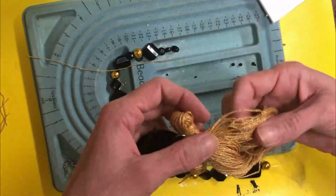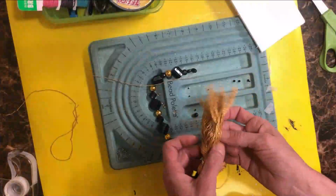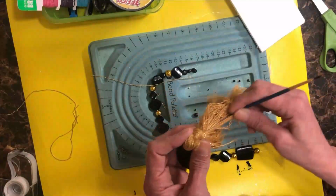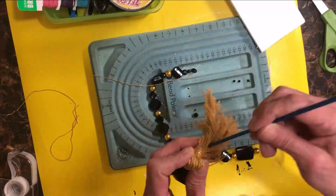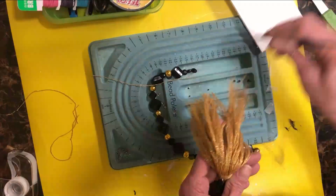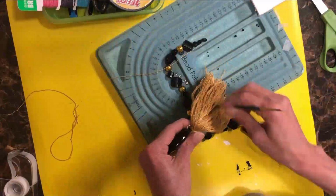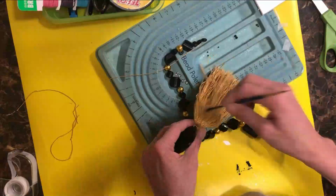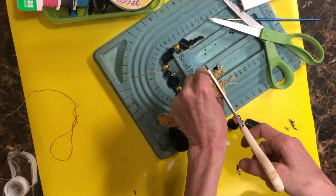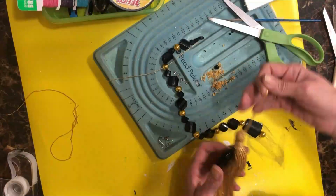And now you can see what I mean by this stuff curls up on itself. It took me forever to fluff out this tassel. I even had to break out a paintbrush and use that like a comb. And it still curls up on itself. But once I get it as straight as I possibly can, I gather it in my hand and with my good scissors, trim off the ends to make them flush.